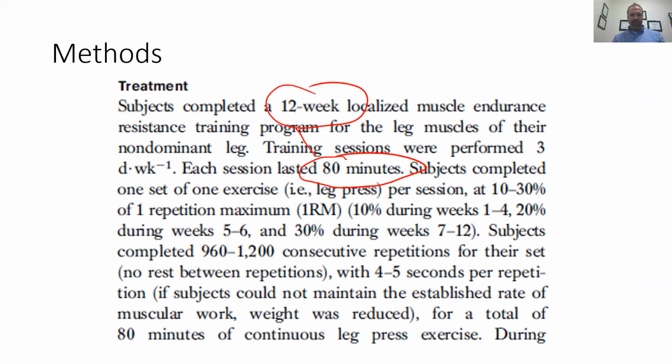So meaning they came in 3 days a week, and they sat on that leg press, and only on their right leg, they did 80 minutes of leg press. It was about 1,200 reps. And then they went home. 2 days later, they came and did the same thing, only on their right leg. So the other leg had nothing done. So if spot reduction was a thing, the leg that they trained, that fat should have gone away, or at least gotten a lot smaller, right?